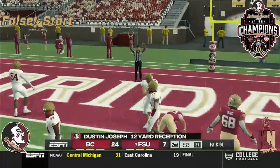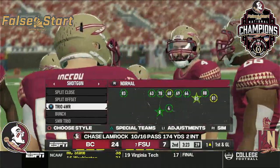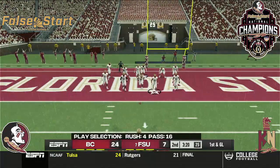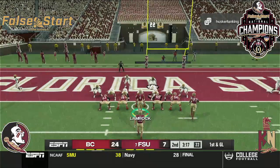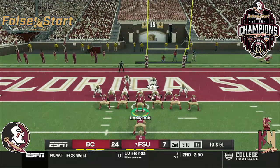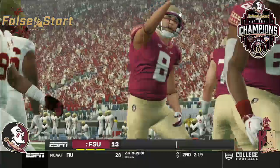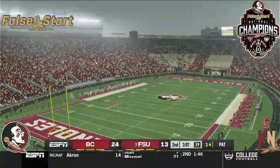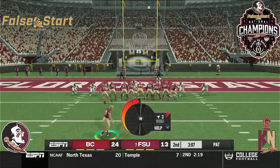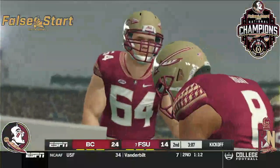Nice play to set up first and goal. It's first down, and they'll be looking for 6 points here. A short yardage defense here. Touchdown, Florida State. That was a very good all-around effort. The running, the blocking, the entire package. A well-deserved score. And he converts the extra point. A 4-play, 80-yard drive, and it's good for 7 points.